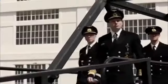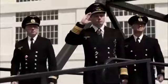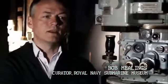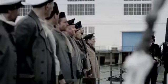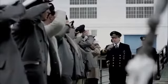The challenge is that, unlike modern submarines, U-boats constantly need to return to base, something that Bob Mielings, curator of the Royal Navy Submarine Museum, knows all about. A modern nuclear submarine can go on patrol for months at a time because of the nature of its nuclear technology. U-boats were very different. Using the combination of diesel engines, electric motors and batteries, they could only really go to sea for a matter of weeks. Because as the fuel ran out, they would have to return to base.